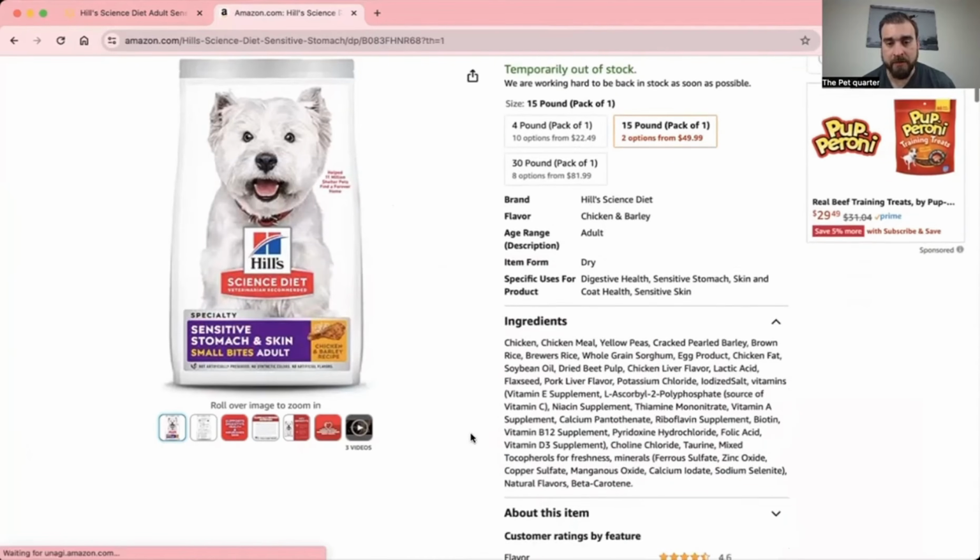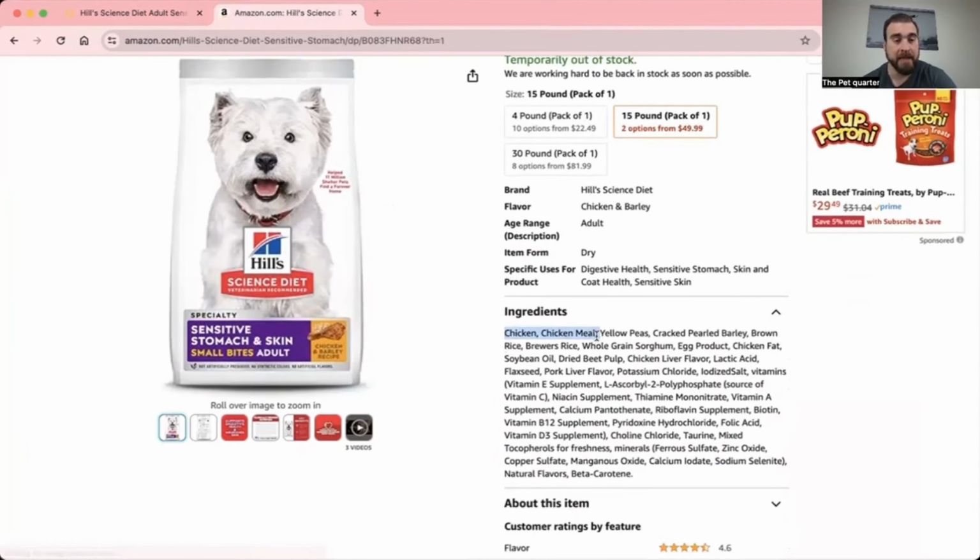The ingredients are chicken and chicken meal. That's okay. At least we know it's chicken we are feeding the dog. Yellow peas, okay. Cracked pearl barley, again. It's inflammatory. Not the best for dermatitis, pruritus. Brown rice again, and brewer's rice and whole grain sorghum. Egg product and chicken fat. Chicken liver flavor. There's pork liver flavor as well. There's potassium chloride. So we have chicken and chicken meal, and those are okay.